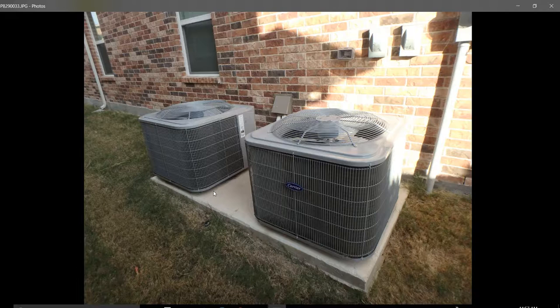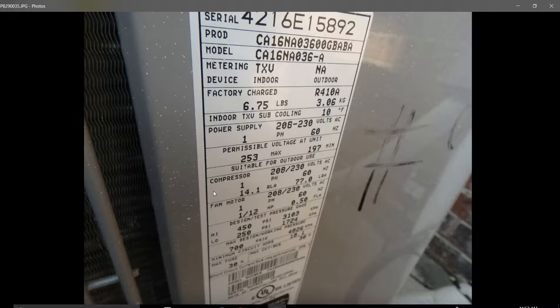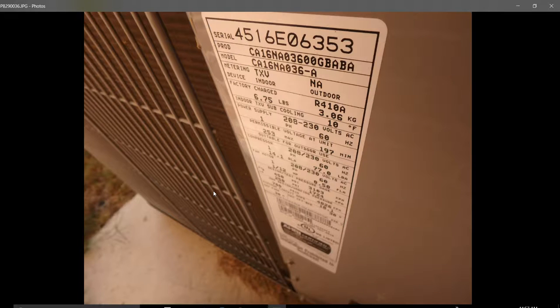Okay. These are your 2 condensers. Some of this stuff is just for me, so some of these pictures will not be in the report. These are just manufacturer labels that I look at in the panel box to make sure the breakers match. So this stuff won't be in the report.